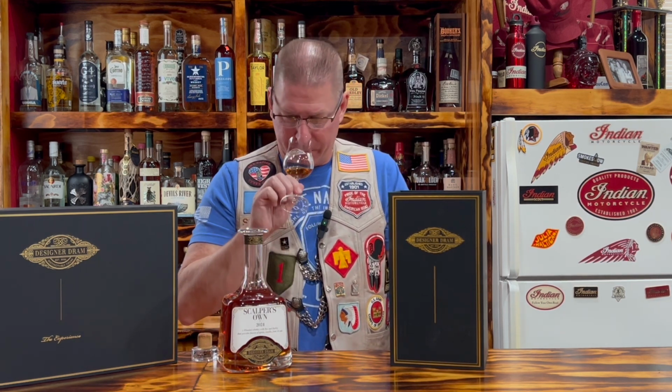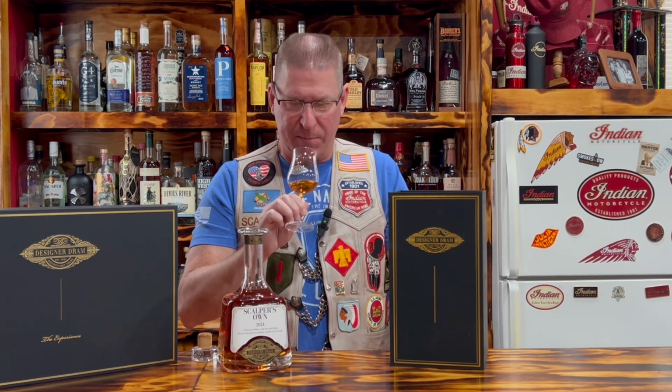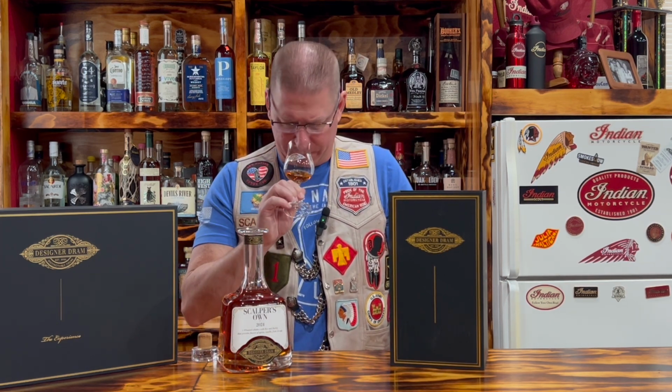So Designer Dram, if you end up watching this, you might consider making that an option, if people want to buy larger samples of the different whiskeys that you put in there. Smells great though. It's hotter on my nose because whenever I ordered this, I opted for the higher proof, so this is hotter on the nose than the samples were. Smells good though.